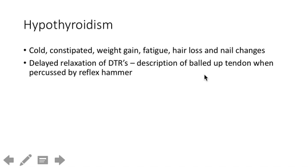I've been tripped up before because we've all heard they have delayed DTRs, reflexes, but one thing that they've gotten me with before is they do the reflex check and they describe the tendon sort of balling up or this thick mass that develops when you hit the knee reflex. And it's confusing, but what they're really describing is just a delayed relaxation of the deep tendon reflex. So don't let that sort of thing confuse you. And they do that a lot of times on the shelf with other things.